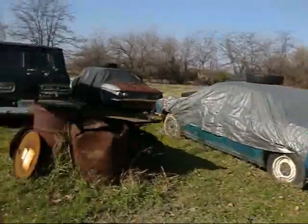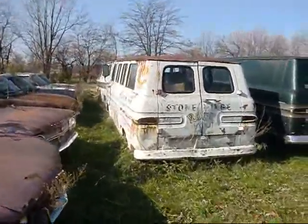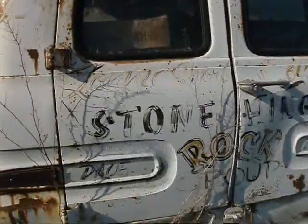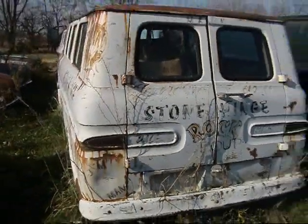Corvairs and soybeans. They both grow really well here. Stonehenge rock. Lonnie Short and Stonehenge rock group, Dave and Bob.